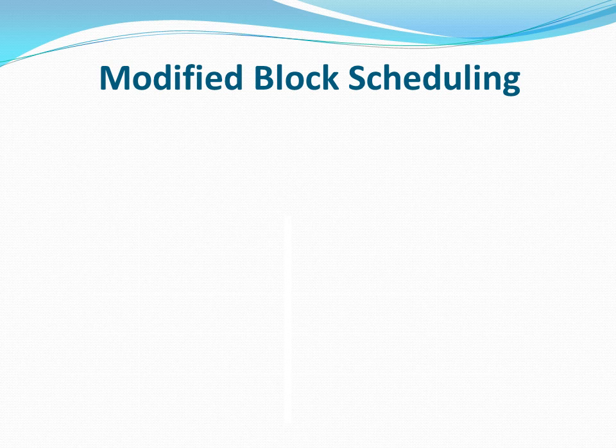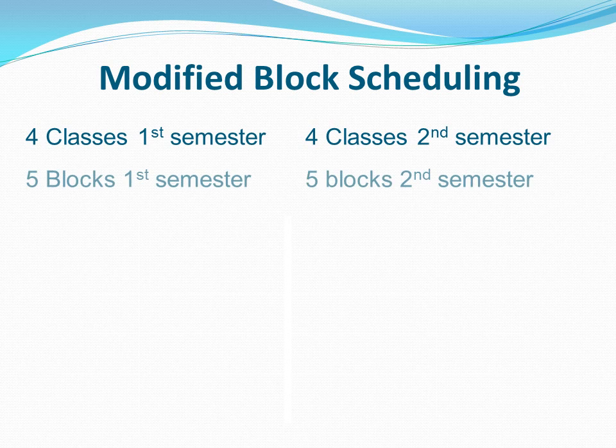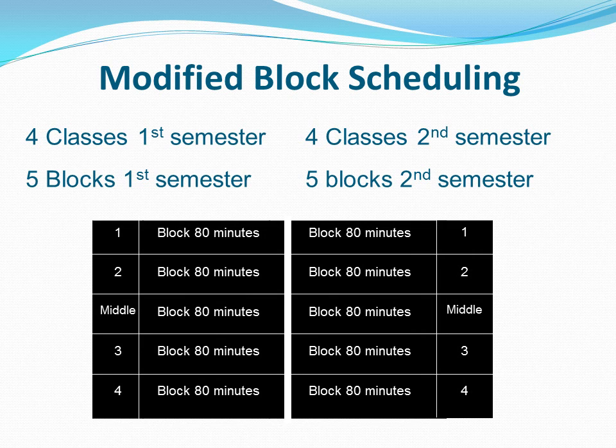For the modified block scheduling, you have 4 classes first semester and 4 classes second semester. We have 5 blocks first semester and 5 blocks second semester. So this is what it looks like. First semester's on the left. You can see there's 5 80-minute blocks, and second semester's on the right.